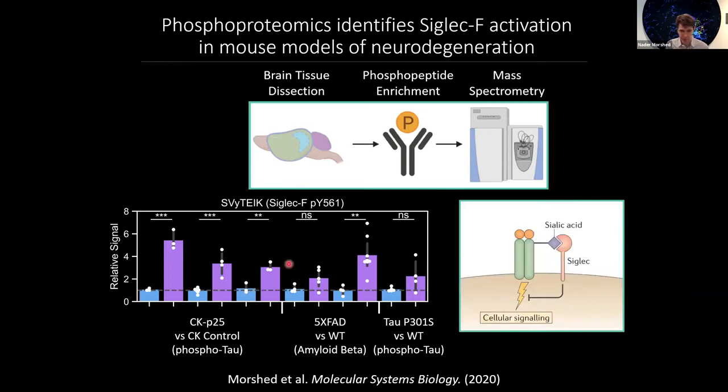And to give a little bit of background on the Siglecs, these are a family of immunomodulatory receptors that bind to sialic acid, which is a glycan, and alter the cellular signaling immune response of the cell that is expressing this receptor. And so Siglecs have an important role in recognizing the sialic acid pattern present on cells and allows an immune cell to distinguish host cells from foreign pathogens. However, these Siglecs could have a pathogenic role in disease. And so we hypothesized that this receptor was expressed in the microglia in the brain.